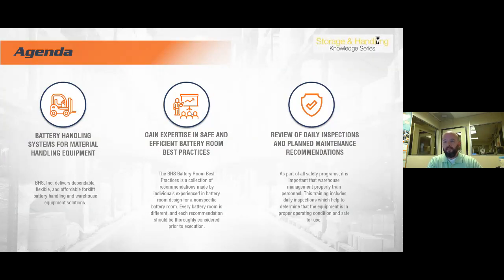So as discussed, we will be covering battery handling systems for material handling equipment. As BHS, we are one of the manufacturers in the world that help deliver some of this equipment. What we'll be mainly going over is what this type of equipment is and how it can assist in forklift battery handling and warehouse equipment solutions. We'll also be covering the BHS battery room best practices. This will be a collection of our different recommendations and knowledge that we have seen throughout the industry that help with the room design, the application of removing and storing batteries, or even charging individual trucks as well.